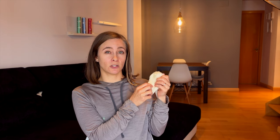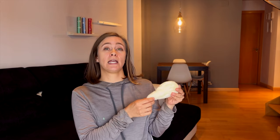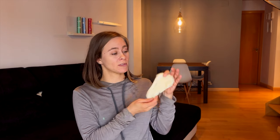You might be a person who likes using moleskin. You might be someone who likes using Compeed, which are these blister patches you can buy here in Spain. I don't like adhesive things. I'm kind of allergic to them. So I prefer using lamb's wool. This is all that I have left.